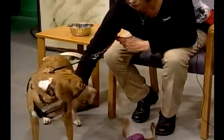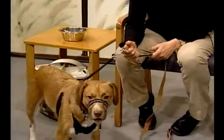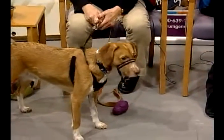It's just going to put a little pressure on the chest, and it's going to stop them from pulling. Regular harnesses that you see in the store are not as great for a dog that's pretty rambunctious and pulling, because it actually gives them that movement of wanting to pull. This puts some pressure on the chest, so it's better for a dog that's pulling.